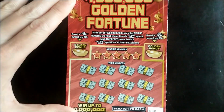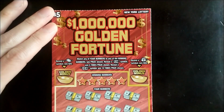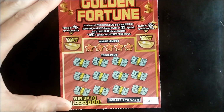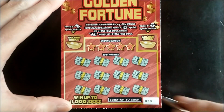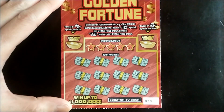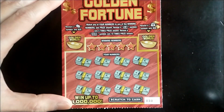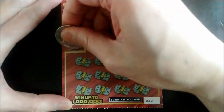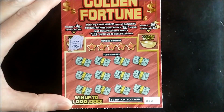Okay, so last but not least is the $1 million Golden Fortune. This is the newest of all the tickets. And basically, it's a numbers matching game with 5 and 10x multipliers and also 2 bonus games up here. All right, let's try our luck with the $25 bonus win. We're looking for the gold bar. Okay, and we don't have that, we have keys.